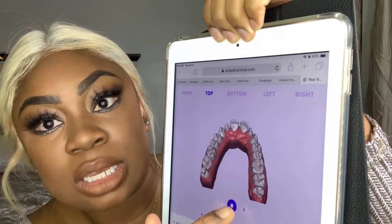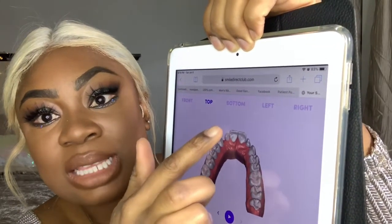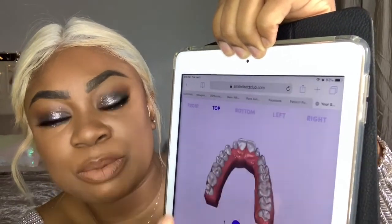here, I'll have you guys do it again. It's pulling my teeth together. You can clearly see right there is a big space, and right there is a big space. So I'm looking like, what the hell? Like, nobody pays $1,800 to have their teeth repositioned and to just create spaces on different sides.